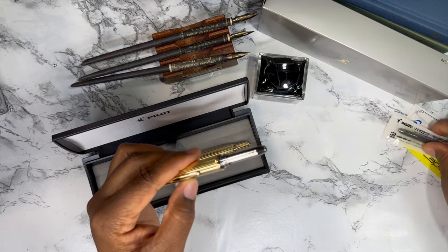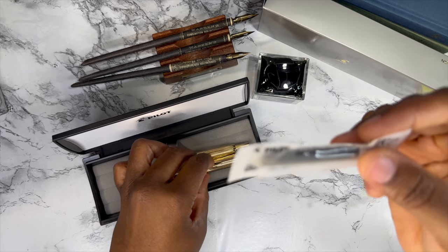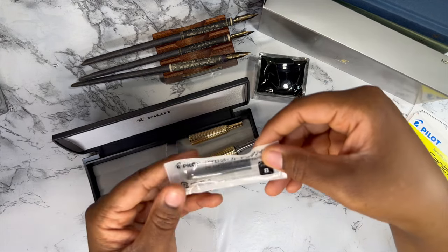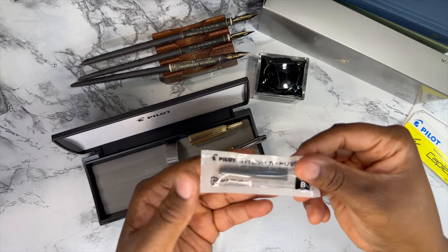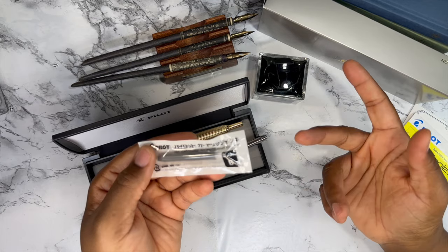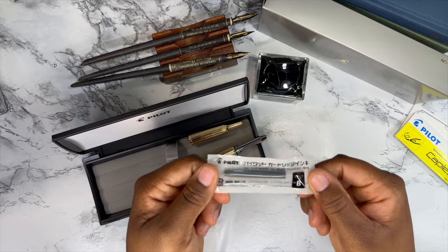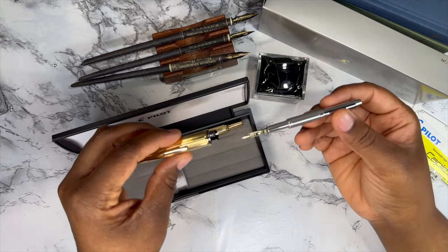So the ink, I don't think it's a converter, but I think it's just an empty cartridge that they've given you. So it came with an empty cartridge, and the empty cartridge looks exactly like this. I don't want to remove the cartridge because it's going to waste, obviously, but it was empty and then I filled it already. So it fits in there. I can take this out.